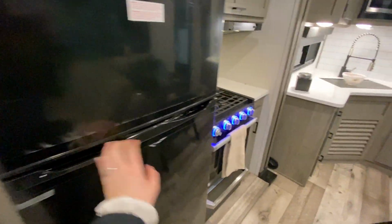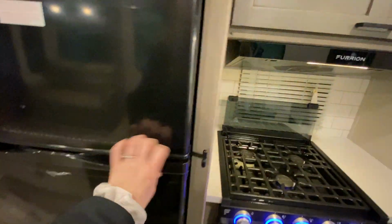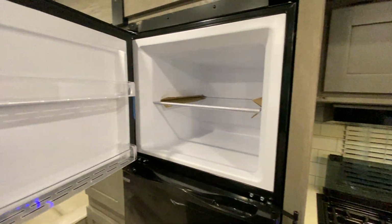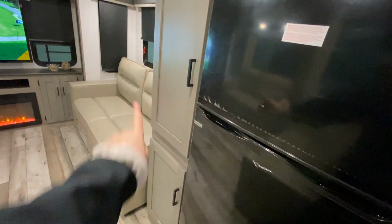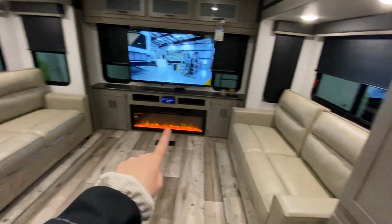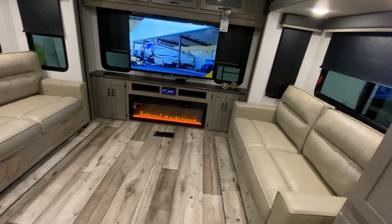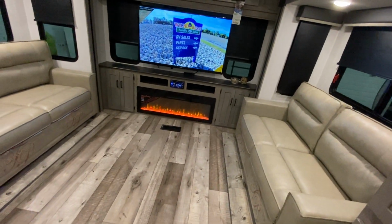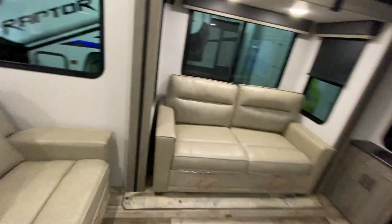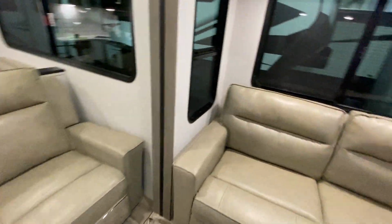Then you have your fridge. It's a really good size. And then I'll show you the freezer. Extra living room storage space to the left of your fridge. And then into the living room area, so you have your sleeper sofa on both sides. So these do fold out and you can sleep a couple people, a couple kids, friends, grandparents, parents. And then you have your theater reclining seats right across from your entertainment center.